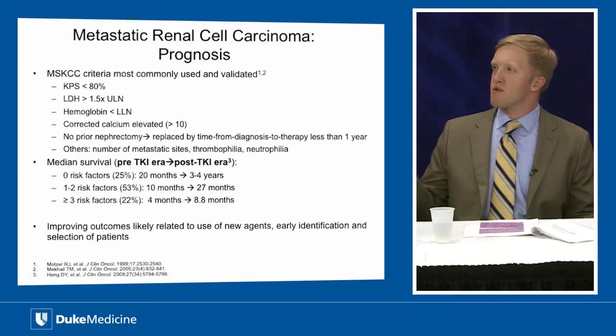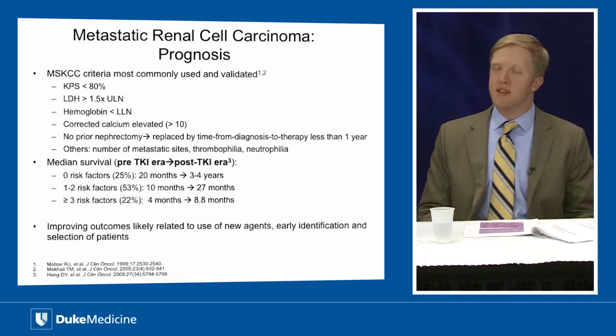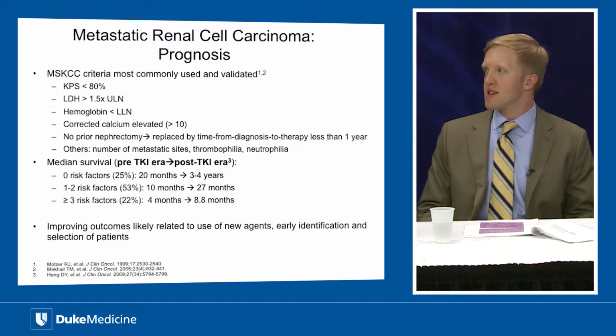And again, you can group those patients into risk categories. A patient with favorable risk, as is shown on the slide, has a prognosis of about 3 to 4 years. Our patient has 2 risk factors, so that patient would be expected to have a median survival of about 27 months, whereas poor risk patients have a survival of about 9 months. So in summary, I would say, looking at this patient, he would appear to have a good enough prognosis to think about things like cytoreductive nephrectomy and other local therapies.